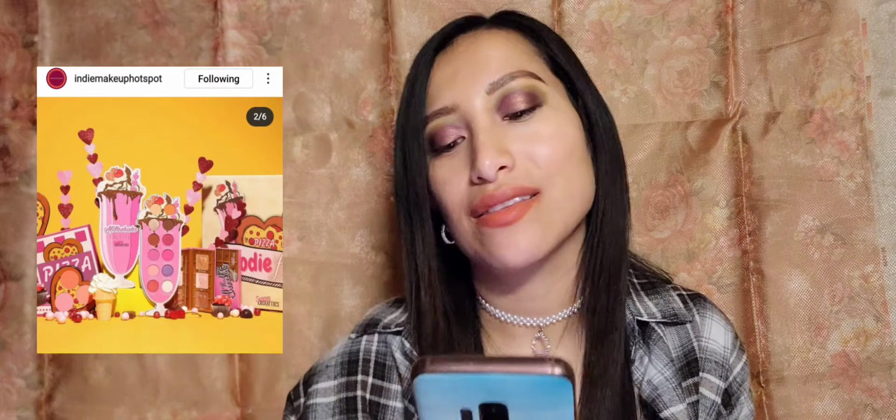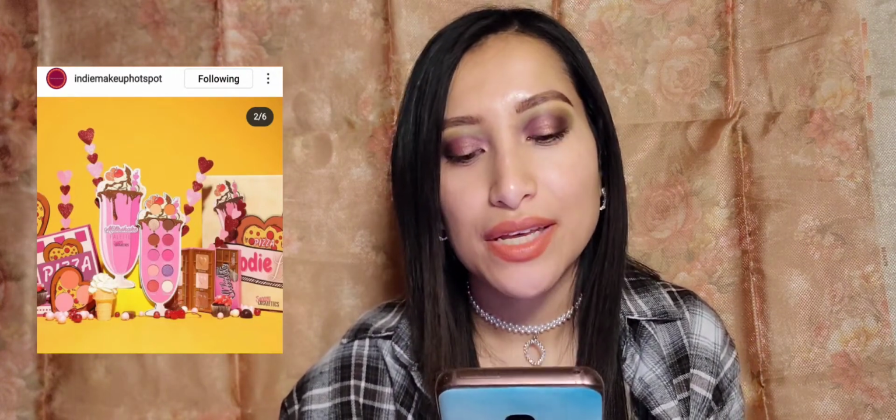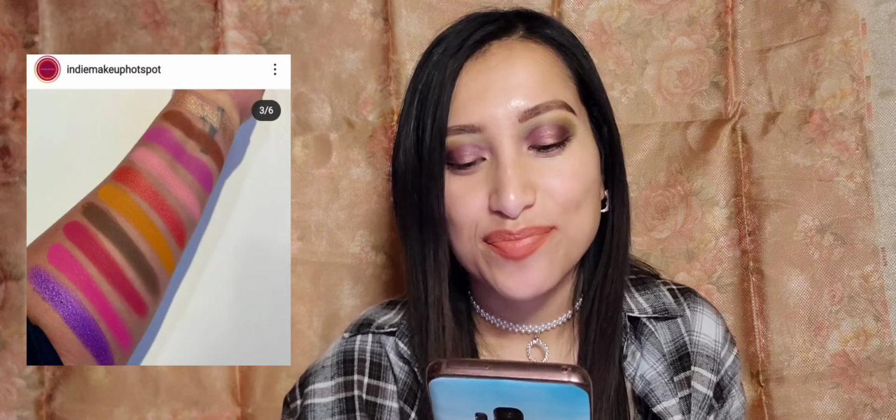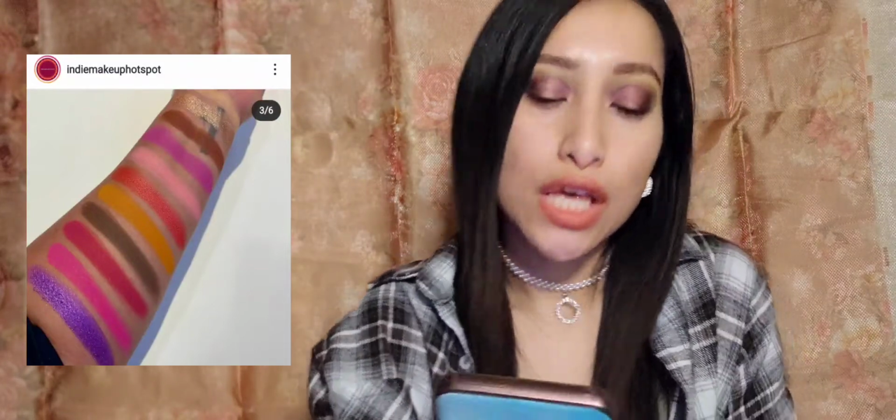Alright, so looking at the palette, I don't like the packaging. It's just such an awkward shape. I don't like that. The colors look beautiful, especially the shimmers. I know it's for the Valentine's theme, like with Cupid and stuff, sticking to the pinks, purples, and reds, and the hearts and stuff.